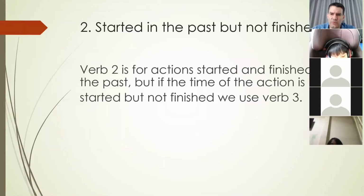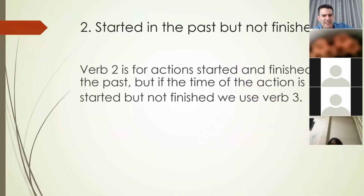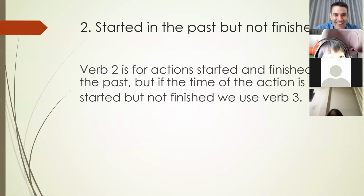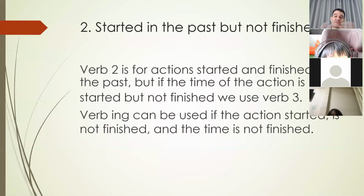So verb 2 is for actions that are finished, happened yesterday, last year, 2 months ago, and finished. You are not doing them again. The time is finished, everything finished. But verb 3 is maybe the action is started and it's not finished yet. Maybe you'll do it again in the amount of time that is not finished. So you can use verb ing if the action is started, is not finished, and the time is not finished.